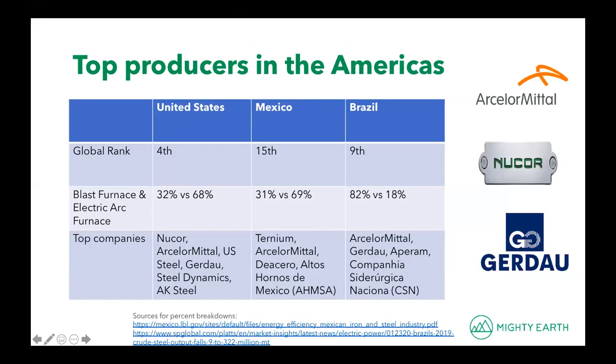So a little bit more about the top producers in the Americas. I stuck to the top three, basically under the top 15 in the world: US, Mexico, and Brazil, and what they have in common, and what's a little bit different about them. So the U.S., I already mentioned the blast furnace versus EAF production, EAF being inherently less carbon intensive. But Mexico has a very similar breakdown, so a lot of the things that make sense in the U.S. will likely make sense in Mexico in terms of some of the asks of different companies. And in Brazil, it's totally flipped on its head.